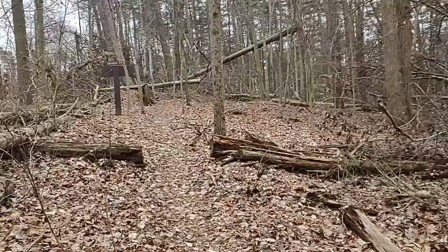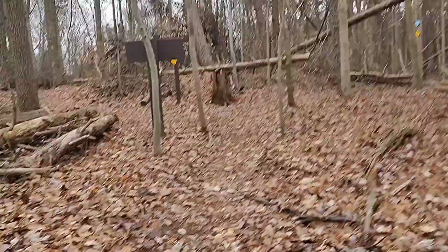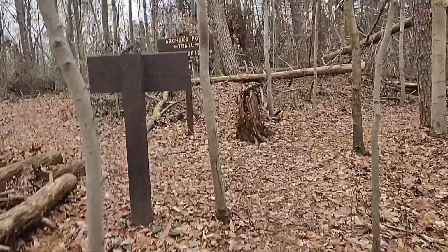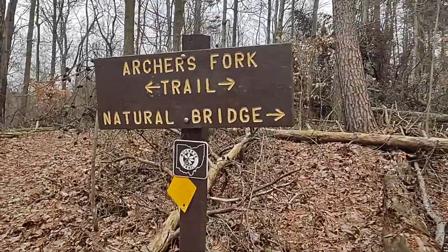This is definitely an old place. Lots of natural gas lines coming through here too. Being in southeastern Ohio, that's what they got here. All right.